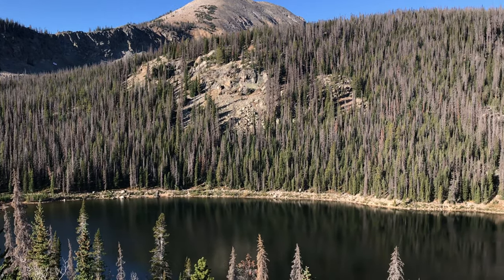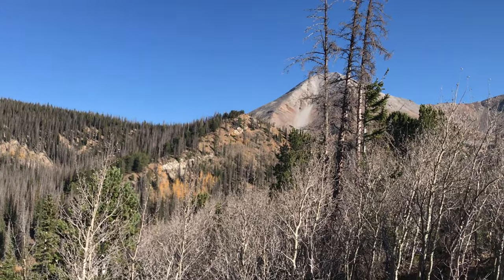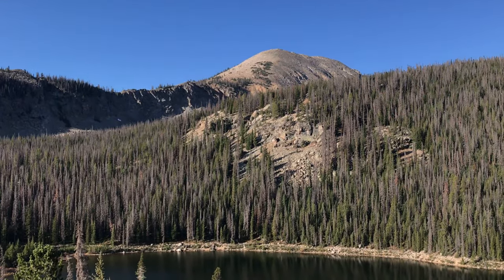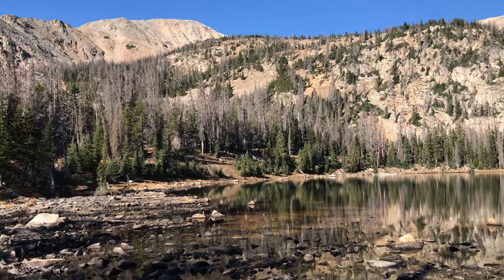Beautiful overlook here of Boss Lake, looking over to Mount Etna through the trees there. Next up, just gonna work around this lake up to Hunt Lake, which is right up over there. Up at Hunt Lake now. Absolutely gorgeous up here.